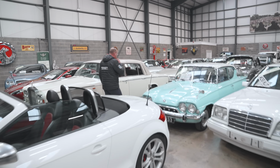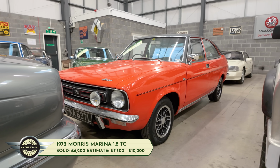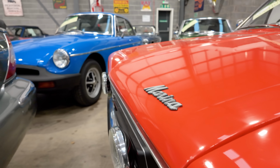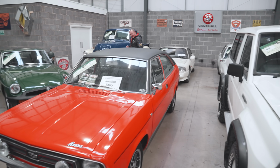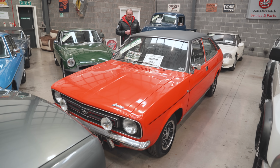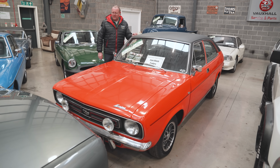You're going to remind me of the figures because I can't remember the figures. 6.2, was it? Yeah. It's not a stunning car by any means, but it's bright, and it is a TC, and it is a coupe. And it makes a great difference from an Escort, doesn't it? Let's be fair, loads of Escorts everywhere, aren't there? We get loads of them. And yeah, she's just different.